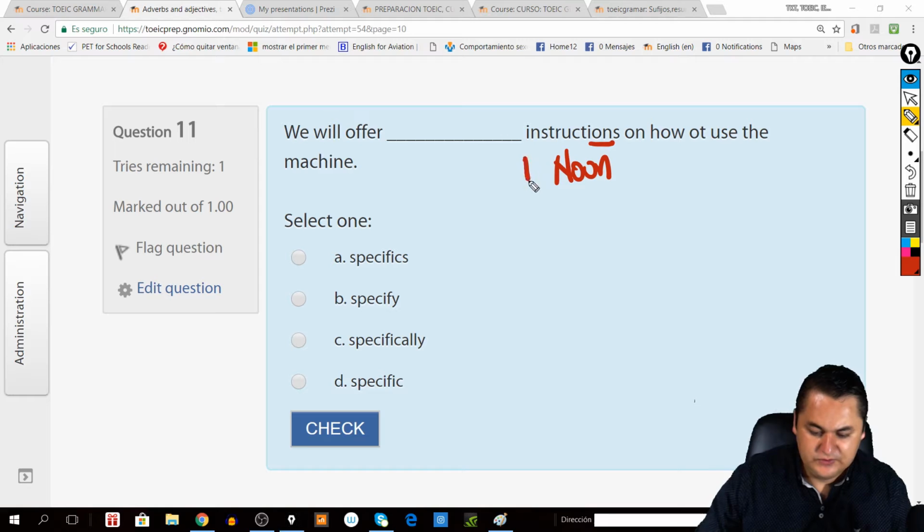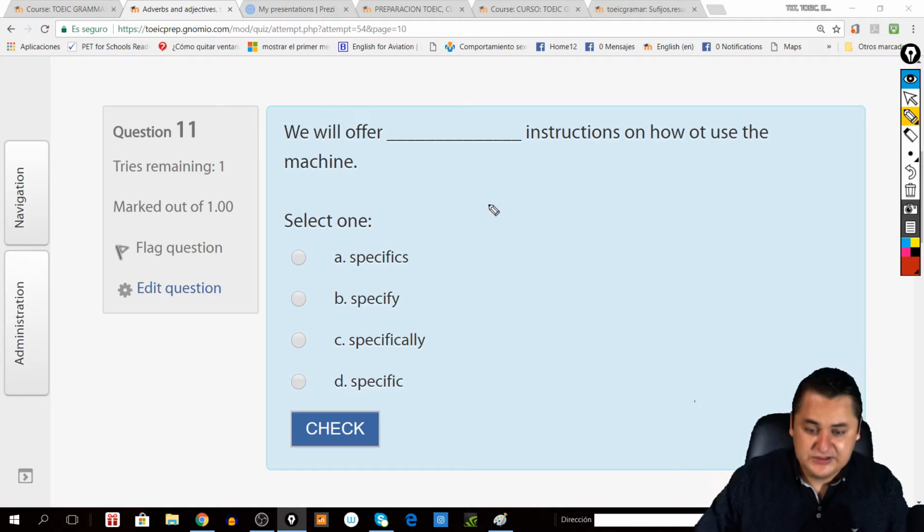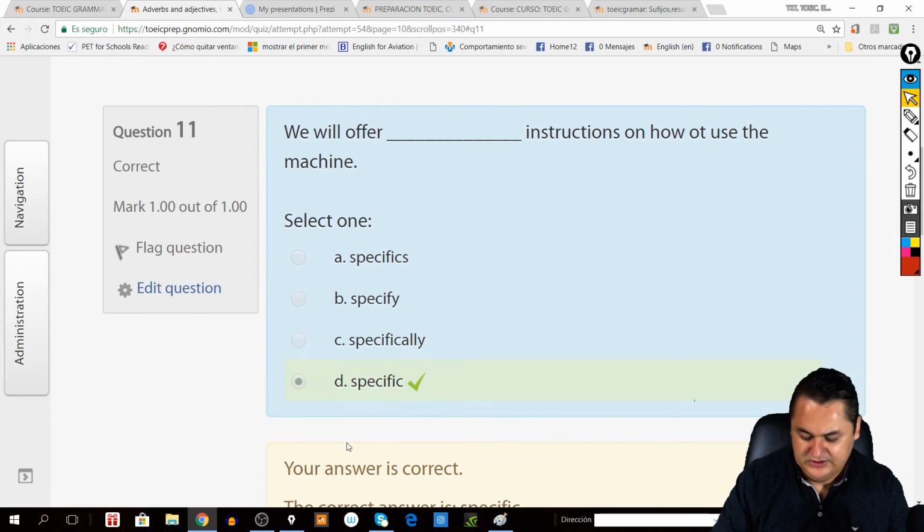And before nouns, you are going to use adjectives. Now I am going to check on the endings of these words, and I find out two things. Firstly, adjectives cannot be plural. They cannot take an S. So specifics cannot be the answer. Specify is a verb. Specifically is an adverb. In specific, the ending ic represents adjectives. So this is the word I'm looking for. We offer specific instructions on how to use the machine. And that's the answer.